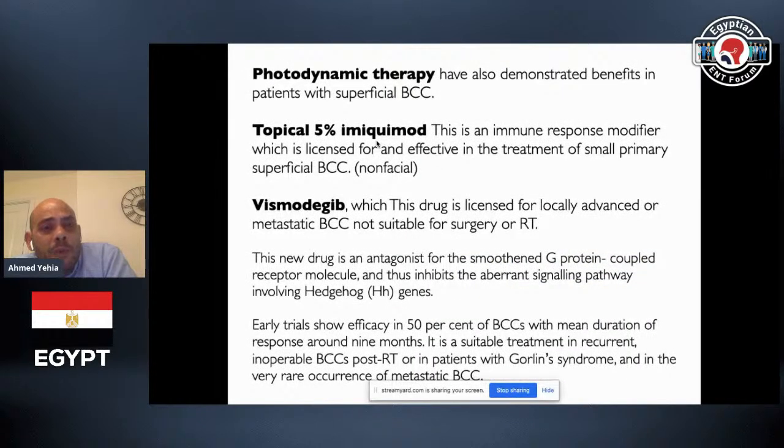Photodynamic therapy is used mainly for superficial BCC. Topical 5% imiquimod, which is an immune response modulator, is licensed mainly for treatment of small primary superficial BCC. Vismodegib, which is mainly an antagonist for the smoothened G protein-coupled receptor molecule, inhibits the aberrant signal pathway for the hedgehog genes. It's used for metastatic BCC, which is not suitable for further surgery or radiotherapy, or post-radiotherapy, or patients with Gorlin syndrome.